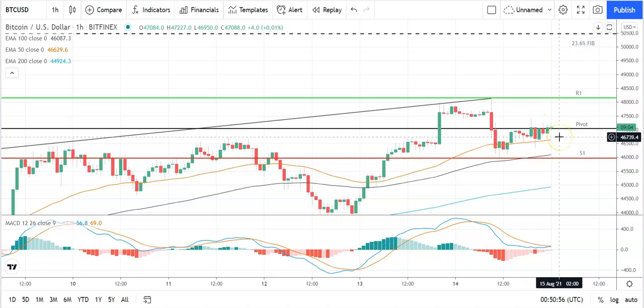A fallback through the pivot will bring the first major support level at 45,966 into play. Barring an extended sell-off on the day, Bitcoin should avoid sub 45,000. Second major support level sits at 44,847.